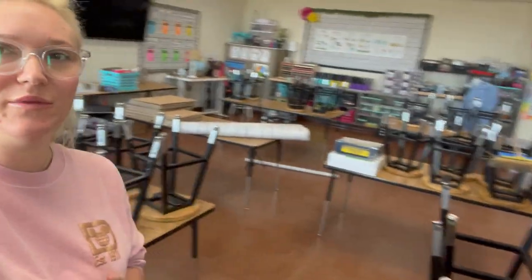Alright you guys, so some time has passed and I have been a very busy bee. Wanted to show you guys what I have accomplished. I have moved all of the tables back to where they go, and they're kind of messy right now because I'm trying to do a little bit of organization.